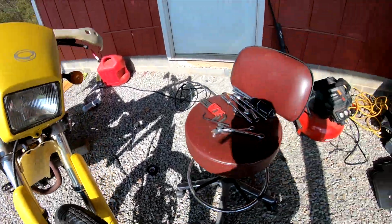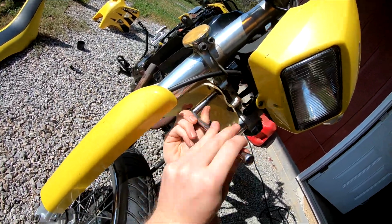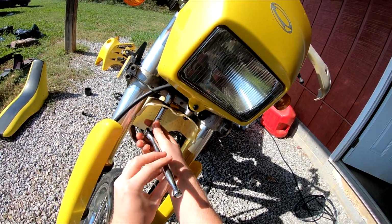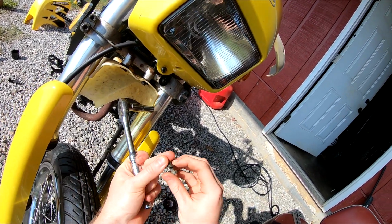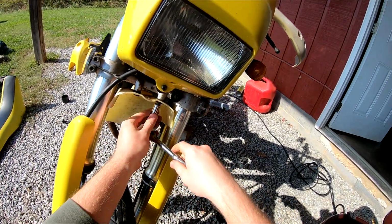Actually, what size are those? 10s? Yeah, it looks like it, oh, nope, it's 3. Usually it's 4. I thought it was 2, but it's actually 3. Okay, there's 2 little pieces here. We don't want to lose this little insert. I'm just gonna set it here for now.